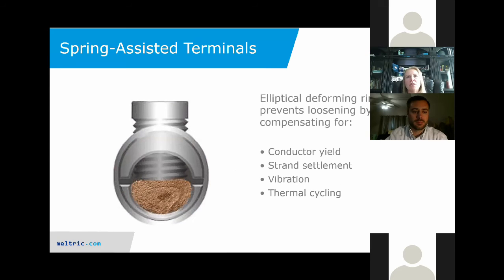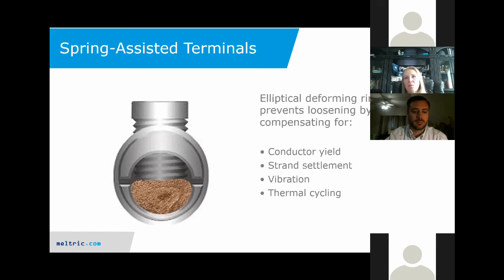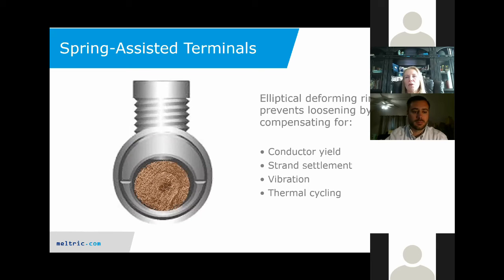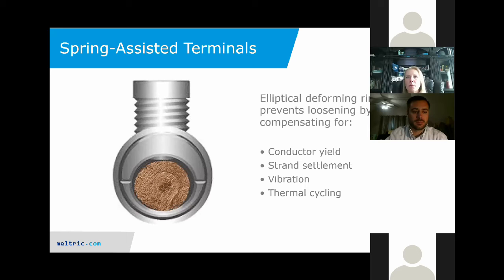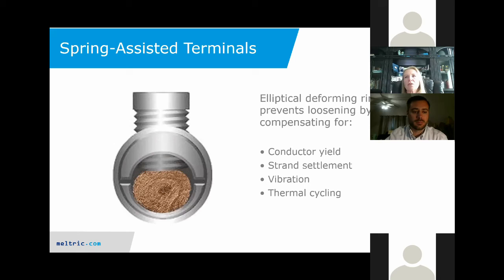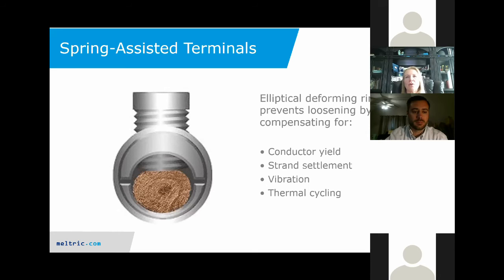Also, sometimes I have engineers that are reluctant to put in plug-in cord connected motors because of the risk that they would be introducing with a loose termination. Obviously, that's one of the main causes of fire in the US is loose termination connections. So with MELTRIC, we have an elliptical deforming ring, and that's going to prevent loosening. It's a nice spring-loaded elliptical deforming ring that keeps a constant pressure on your conductor, even if any kind of strand settlement or vibration or thermal cycling occurred, you'd keep a nice tight connection on your conductor.